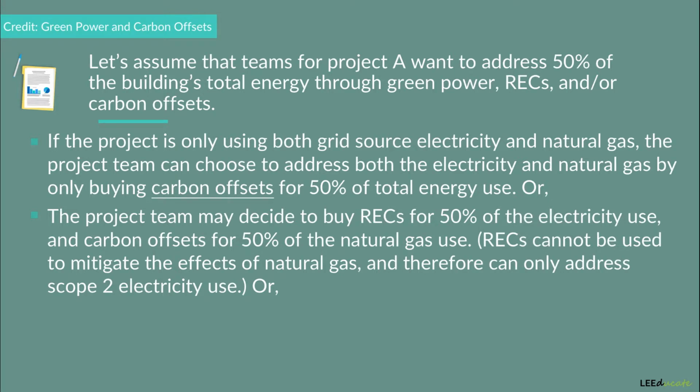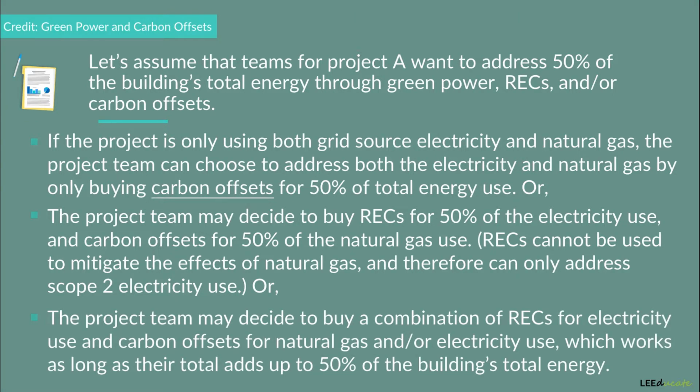Or the project team may decide to buy RECs for 50% of the electricity use and carbon offsets for 50% of the natural gas use. RECs cannot be used to mitigate the effects of natural gas and therefore can only address Scope 2 electricity use. Or the project team may decide to buy a combination of RECs for electricity use and carbon offsets for natural gas and/or electricity use, which works as long as their total adds up to 50% of the building's total energy.